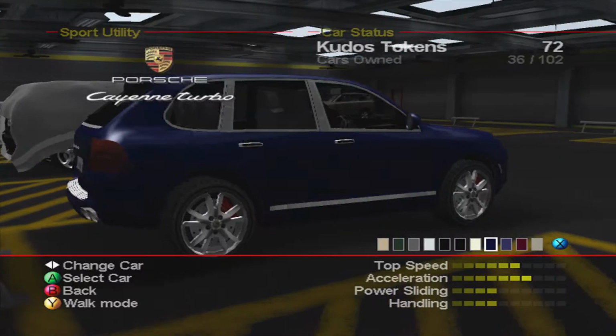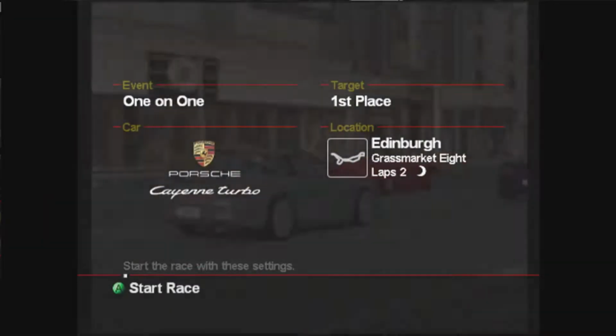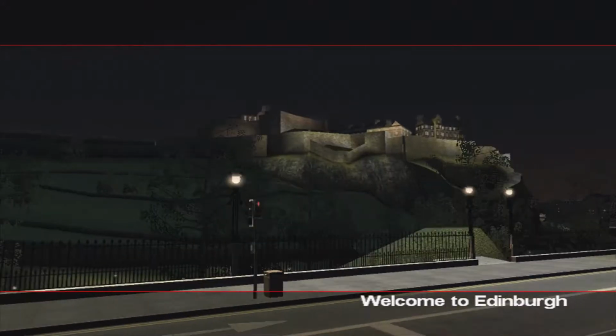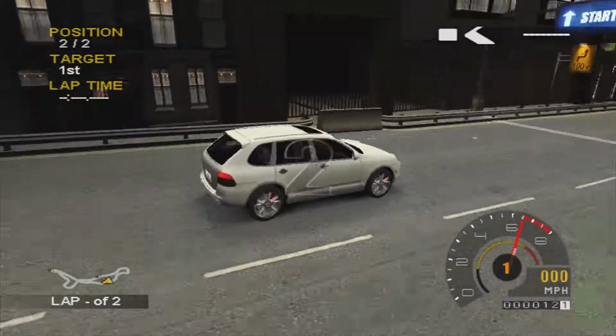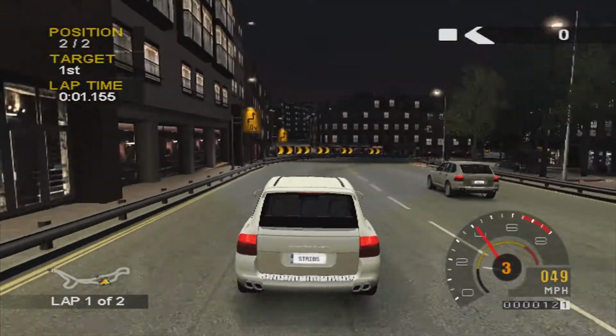On to the next race, 1-on-1. And I wonder who we're going to be against when we're driving the Porsche. So I'll go for a white as opposed to cream, is it? Not sure what the difference is. But of course we're against the Porsche. Can't even really tell the difference in colour.